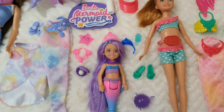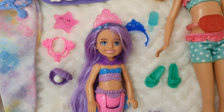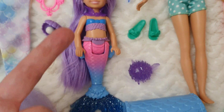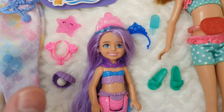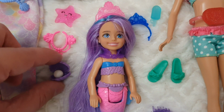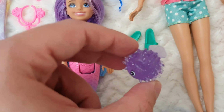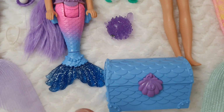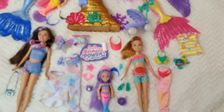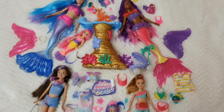And then last but not least, we have Chelsea here. Chelsea also comes with the new face screening, and as a mermaid. She's already transformed, and as you can see, all the points of articulation. Her hair is also saran, which is so lovely. She came with these two tiaras, an extra necklace, a little clamshell with a pearl, the cutest starfish ever, and a little puffer fish as well. So crazy cute. And this treasure chest to keep everything stored. So all these are the pieces that we can find for the release of the Barbie Mermaid Power dolls.